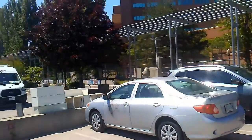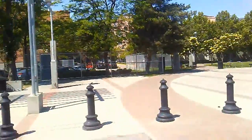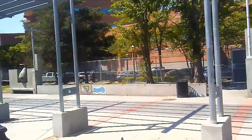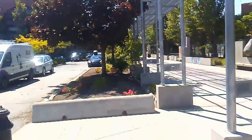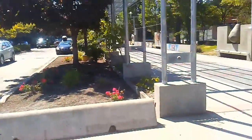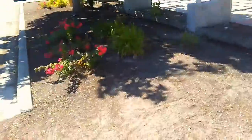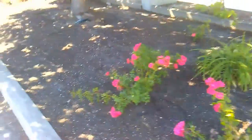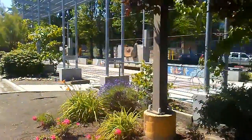This is also the courthouse. If you're curious which location this is, it's in Kelowna, BC, and there's the courthouse right there. Not to worry, nothing too big going on that can't be shown on camera. This is one of the areas that we did quite a few weeks back. We actually had someone maintain this last week, so it's not too shabby looking.